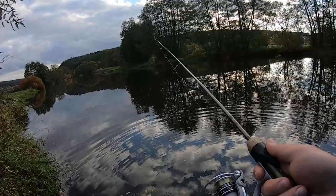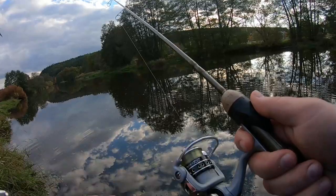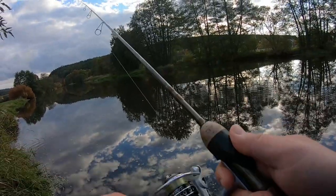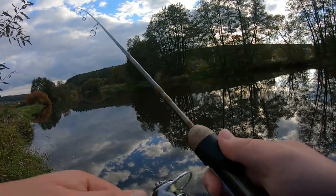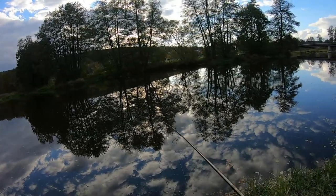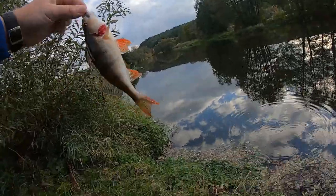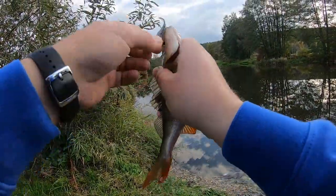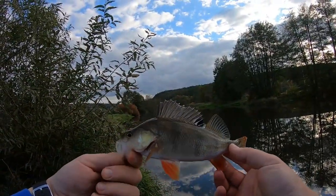Same technique going, just right along the grass, letting it sink, popping it. They're sitting pretty close to the bottom, so I'm having to let it sink all the way down there, and I'm just doing some pops. I felt him grab it. Just like I felt that one grab it. Another perch. A little bigger. All about that same size though. This one's pretty thick. It's probably the biggest one of the day here. Nice little European redfin perch.